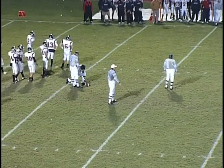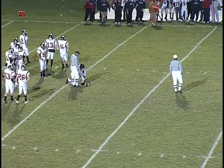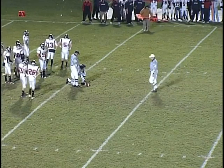Both sides will take a referee timeout. And if it is 4th and a foot, you know, you go for it, right? Oh, yeah, they'll go for it here. Okay.